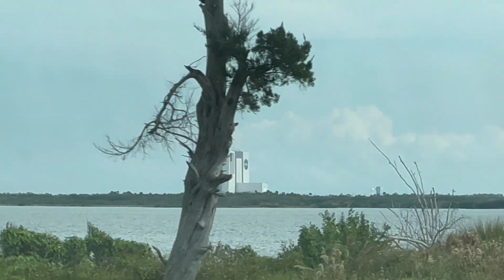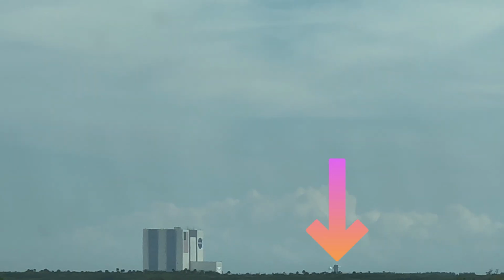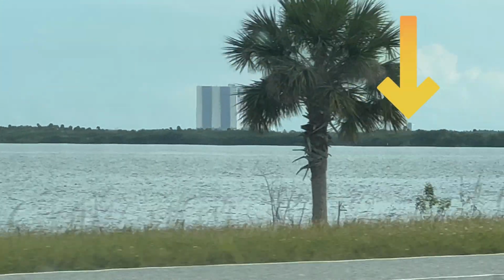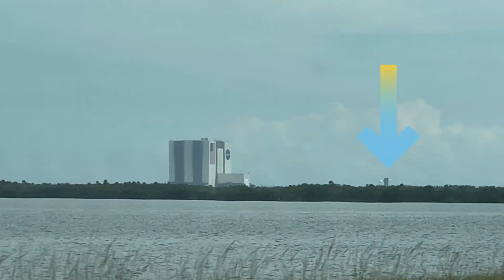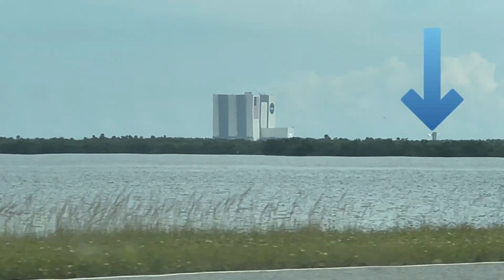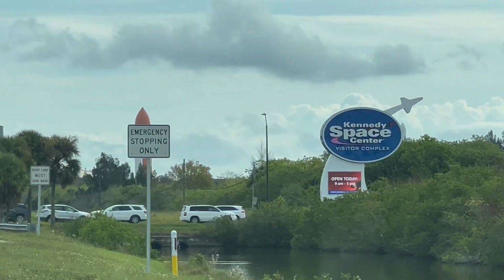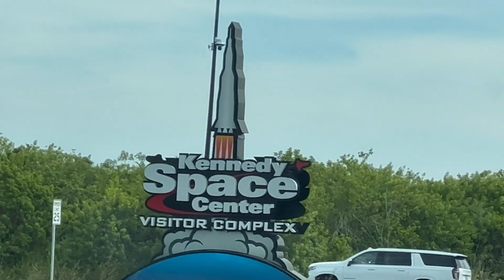If you look off to the right of the VAB, there's a tower back there that has like a white area on the front of it. That is the SpaceX launch platform. That's where all of SpaceX crewed missions launch from. That's pretty neat to see. I'm so excited to be able to see this today.